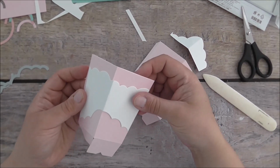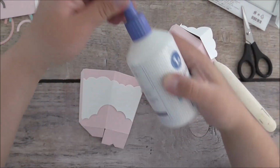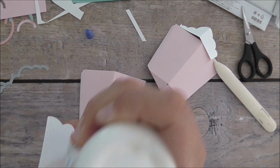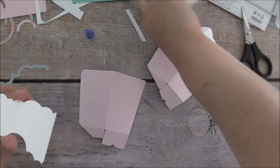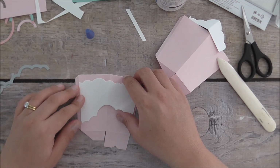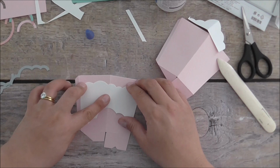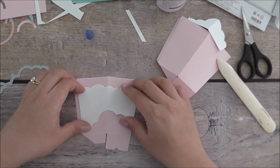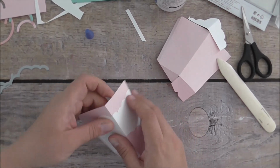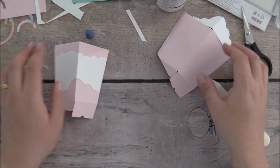So I'm just going to glue this bit down on here. Just there, I'm going to glue that down. It will make sense once I put it together. So I'll just glue that down. So all you do is you just line up the score lines. That is all. And so now it looks like that.